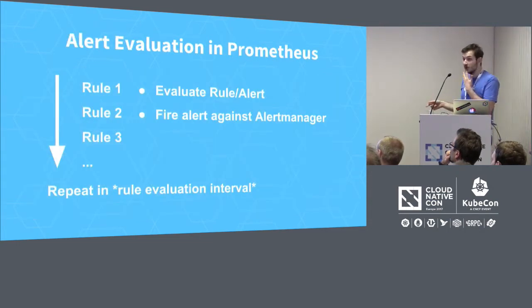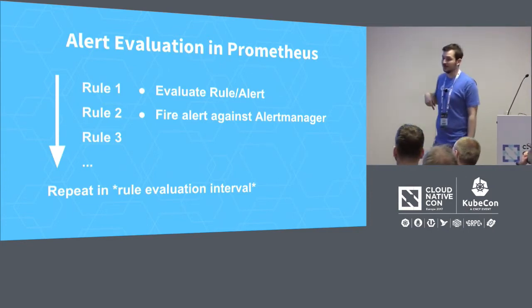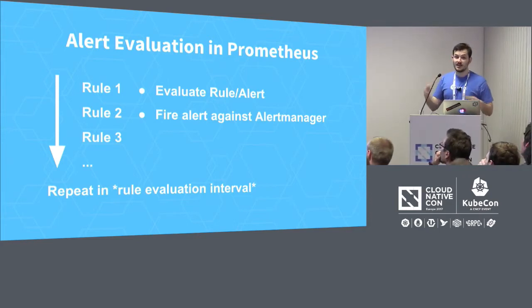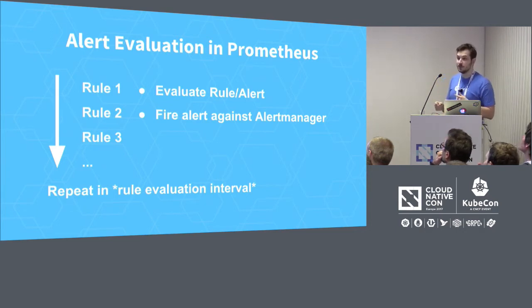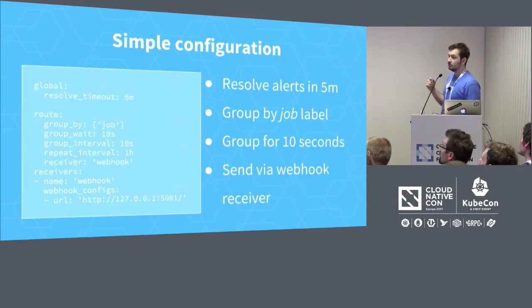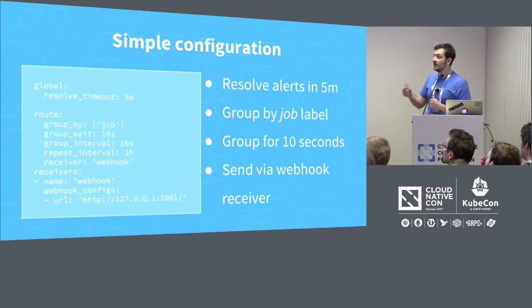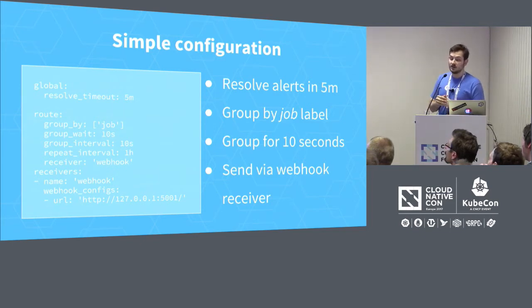But this does result in Prometheus constantly, in the rule evaluation interval, every 15 seconds, or however you have configured Prometheus to evaluate the rules, sending these alerts every time it triggers. And that's very important for the high availability model between the two. Because we constantly send these alerts, how we can tell that an alert has been resolved is that if the resolve timeout has been reached, for example, if after 5 minutes our alerts are not firing anymore, we know that the problem has been fixed.